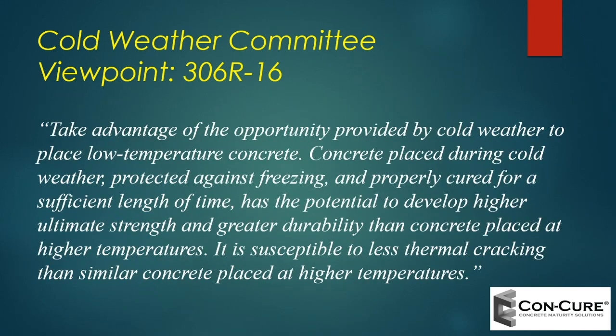So this is a statement straight out of the ACI 306 document, where it basically says to take advantage of the opportunity provided by cold weather to place low temperature concrete, because concrete placed during cold temperatures, protected against freezing and properly cured for a sufficient length of time, has not only the potential to develop a higher ultimate strength, but it does for sure, and also a greater durability than concrete placed at higher temperatures. It is susceptible to less thermal cracking than similar concrete placed at higher temperatures. So this is sort of the back and forth that we have between the hot weather committee and the cold weather committee. Bottom line is that cold weather is better for your concrete.